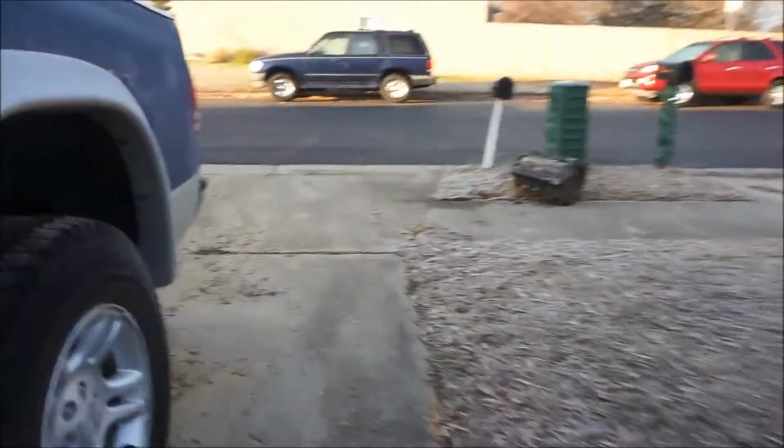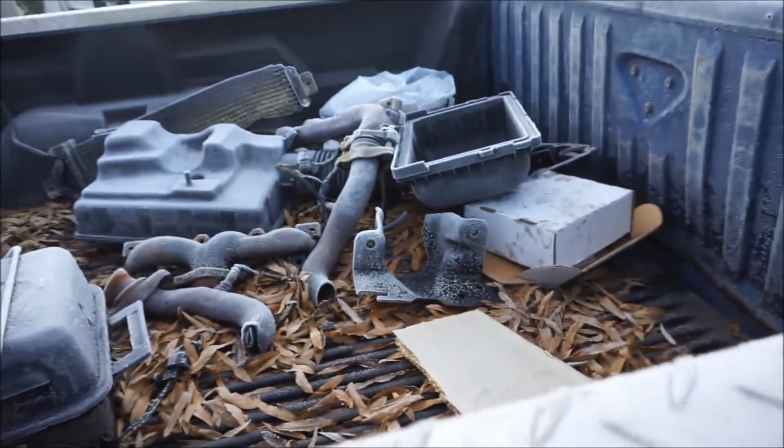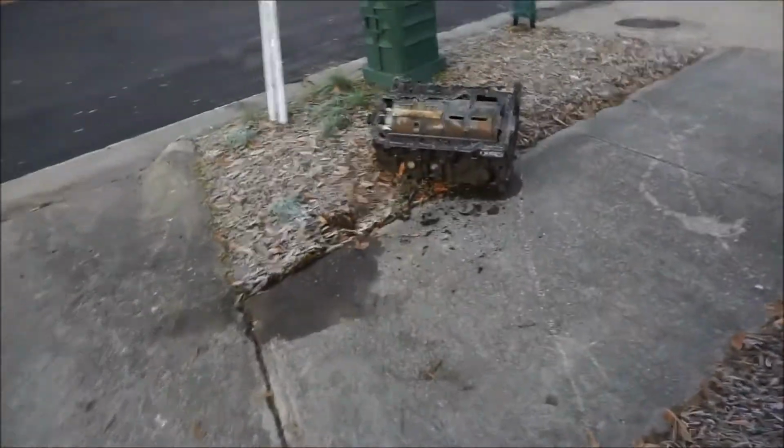Let me show you the engine in which it came from. Let's take a walk here. Cold as hell up here. Still got parts in the trunk. Frozen to bits. I mean, dude, it's cold. Oh, that was the truck I was driving the other day. Anyway, back to this.